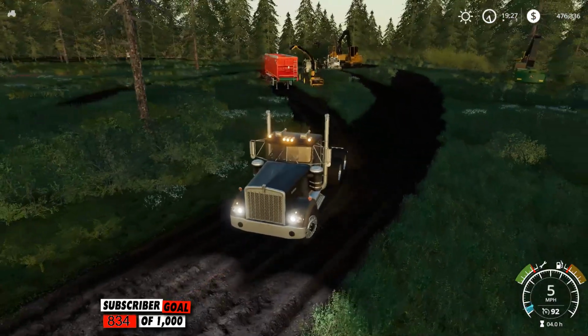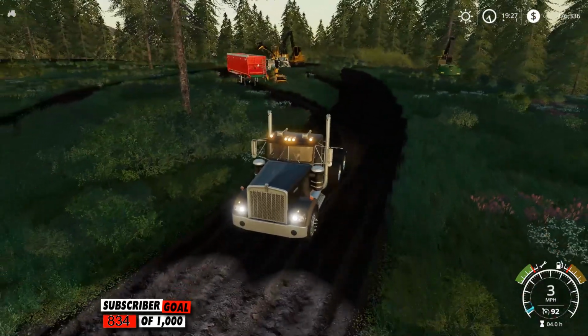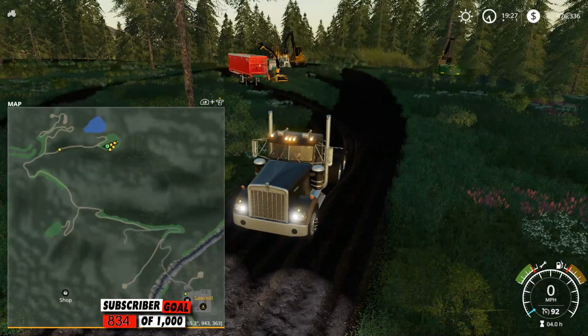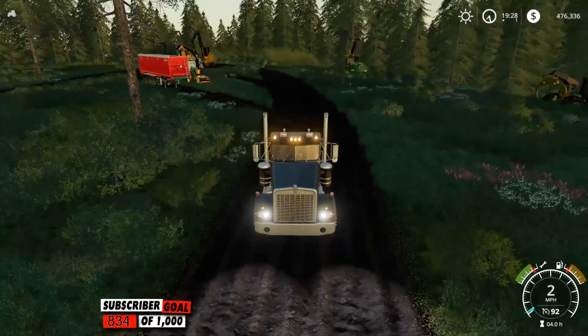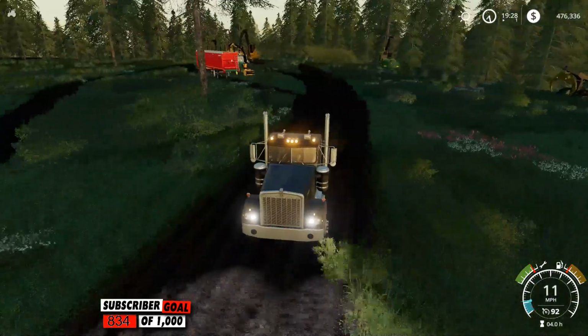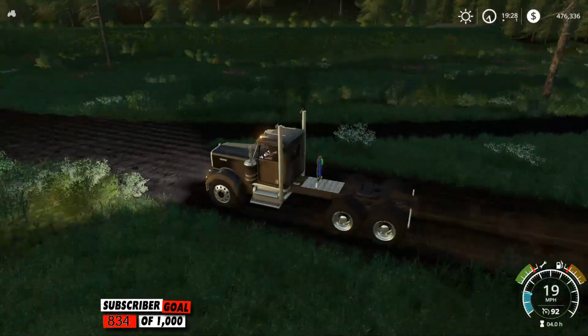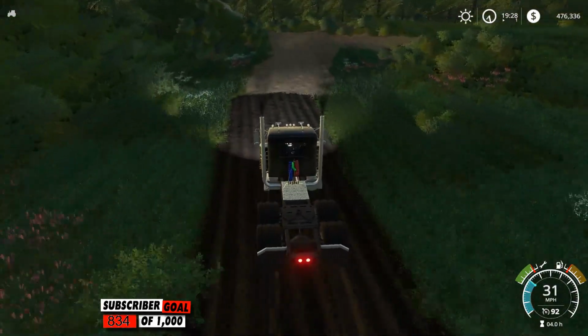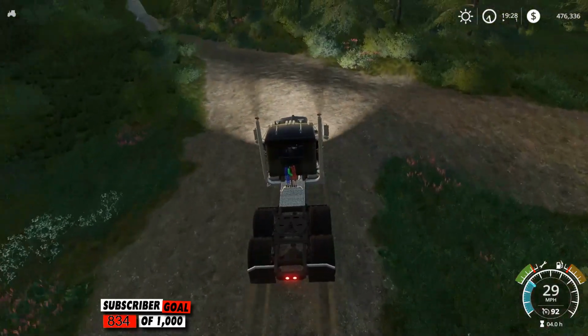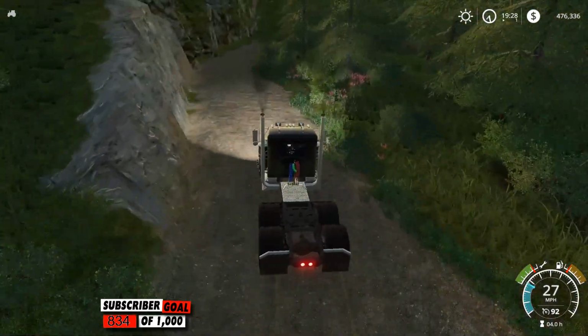Okay, so we're at the new job site, back here in the very back part of the, well, top part of the map, I guess. And I've sold a few things, and that's why I'm dropping off that trailer and grabbing this truck. We're going to go back up to the sawmill real quick and pick up our new piece of equipment that I think we definitely are going to need for this job site.